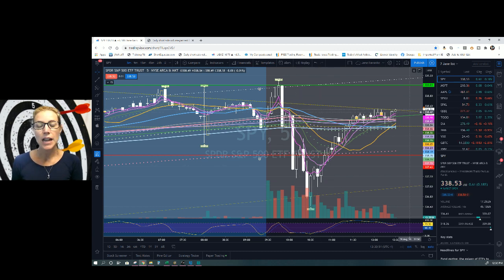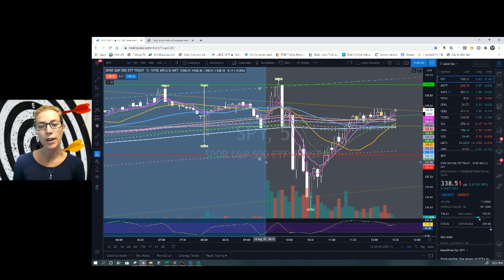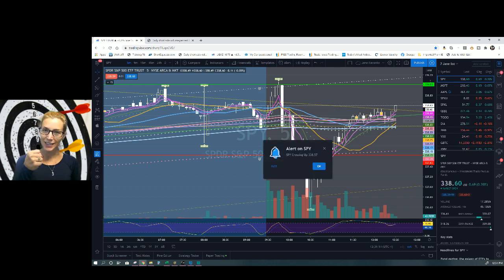Set that alert, and I really want to see it break above 338.60. Like I said, my target would be $1.50 to the upside for that equilateral triangle right there. So let's go ahead and rock it. Remember, in the past, when we do have sell-offs in the market, ding, there we go.